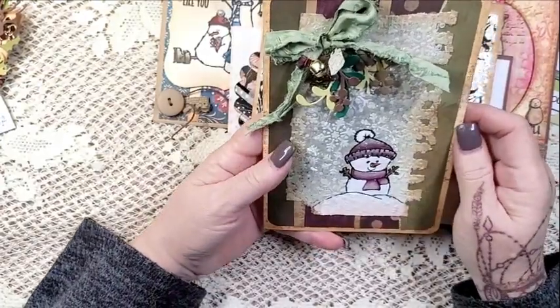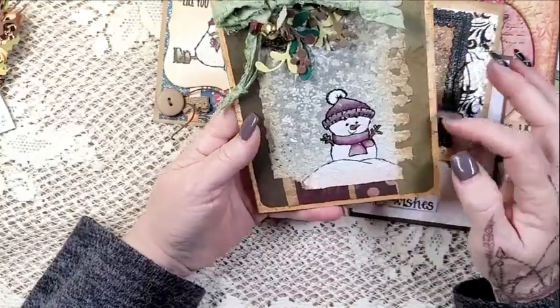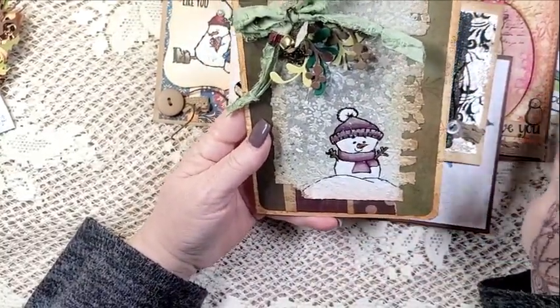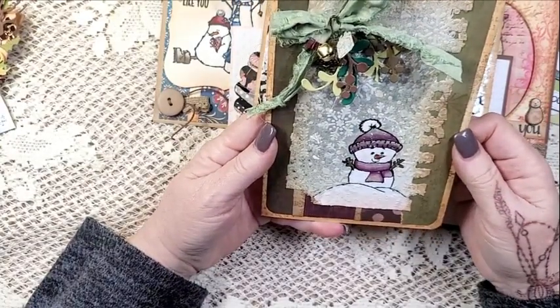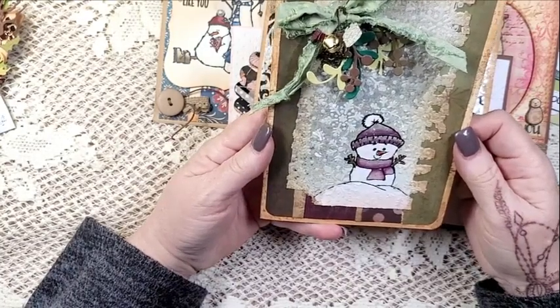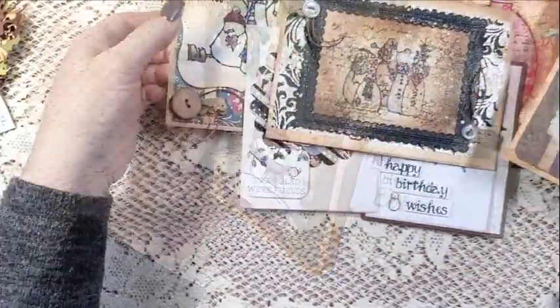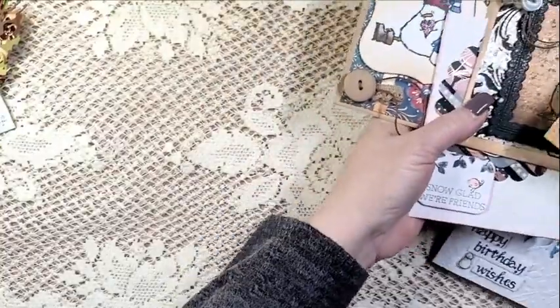And I think it turned out really cute. I like this kind of unfinished side. I wasn't sure if I was going to keep it. And then the tears, I didn't want to clean that part up. I wanted it to have that, I don't know what kind of look, but like it was just pulled out of a journal, which it was. So that is my final one. So those are all of my projects for hashtag Snowmen of January.